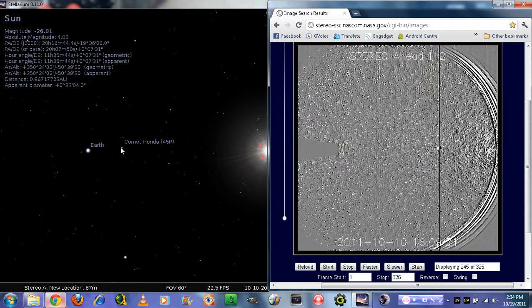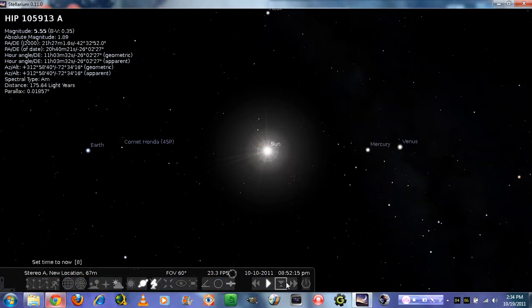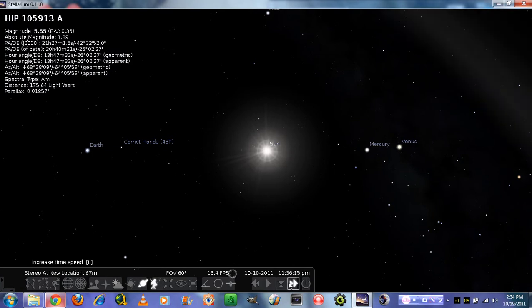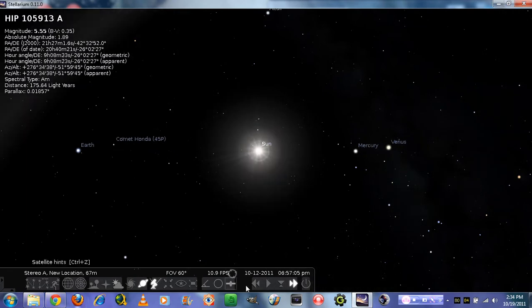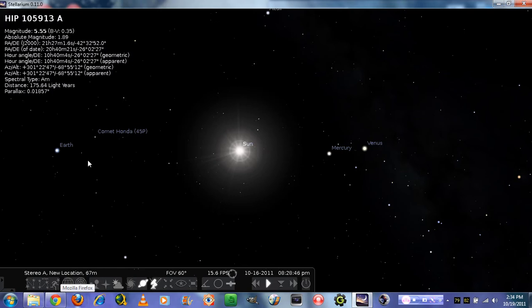Look, you can see this clearly. The comet, Earth, this is the tail. This is Earth. The sun. We have the sun right here. Now let's just pull it up to the 16th. Actually, you can just follow the path. See the path.